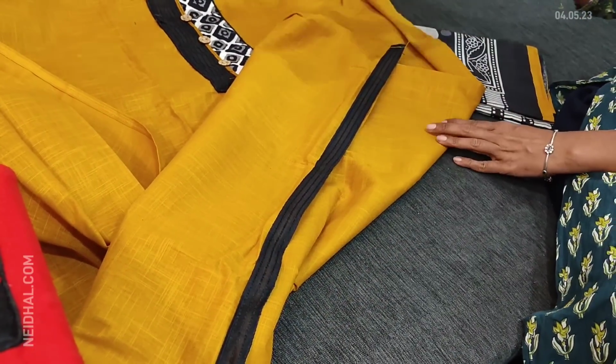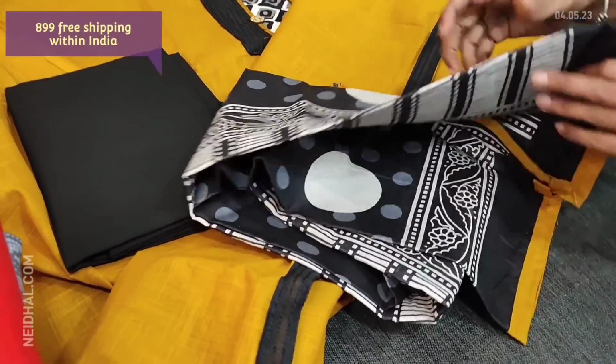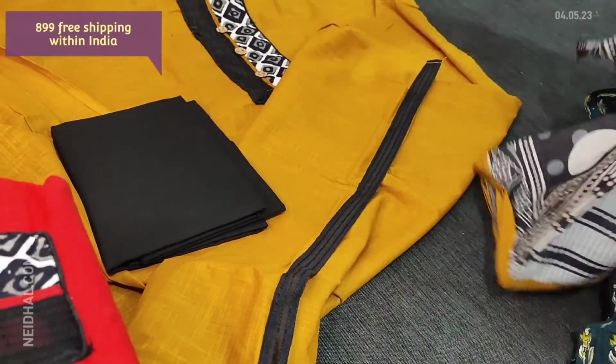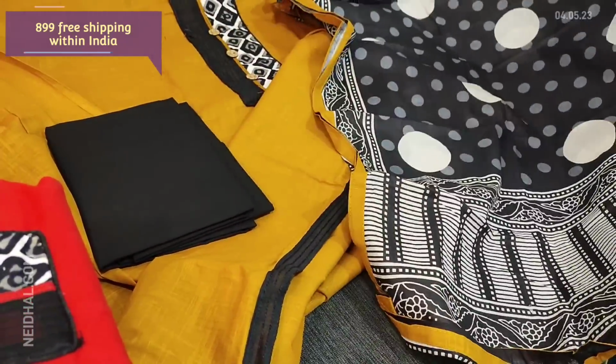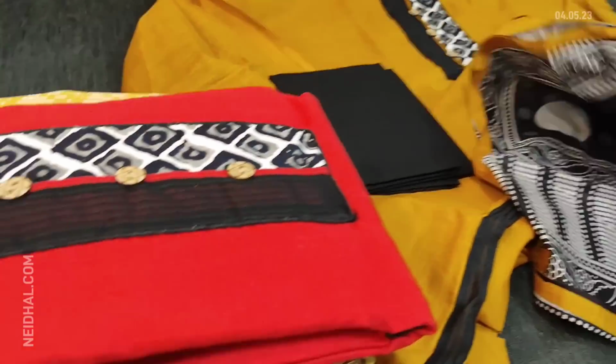Color is in mehendi yellow. We have black cotton bottom. And dupatta, it's a printed soft malmal cotton dupatta. Cost of this complete set is $8.99 free shipping. We have one more color.